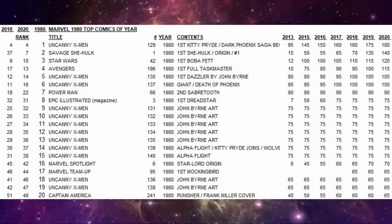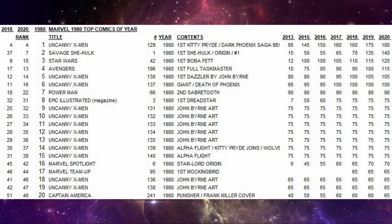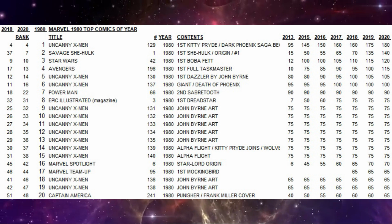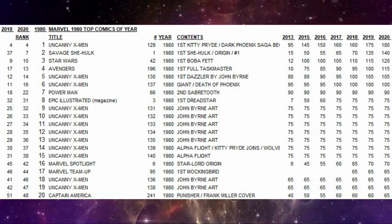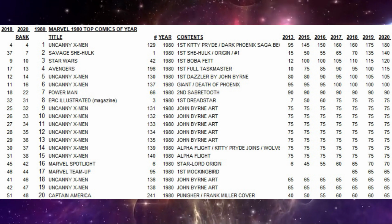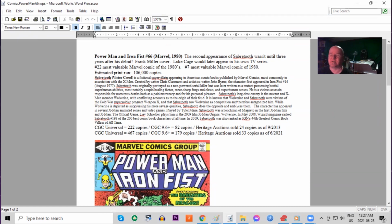The 7th most valuable Marvel comic of the year is Powerman 66. Now, this book stands out as a book that was not a key for a long time, and then all of a sudden, people started paying attention to Sabretooth, realizing that this is Sabretooth's second appearance ever, and it actually is 3 years after his original debut.